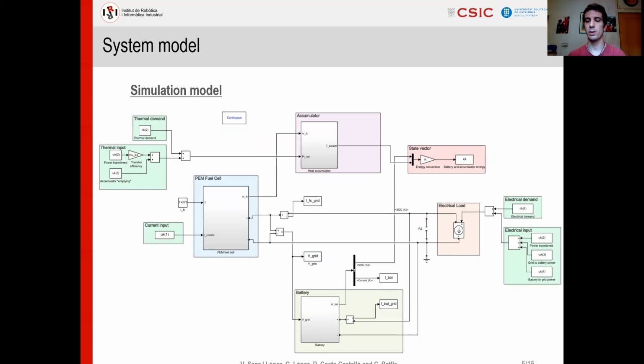This system has been built in MATLAB Simulink using, first of all, the same parts we've shown before, which is the PEM fuel cell together with its current input, which is hydrogen. Then we have the battery, the accumulator, and we have thermal load and electrical load. Thermal load are those coming from thermal demand, as well as other internal variables I will show later. And the same happens with the electrical load. Electrical load basically is electrical demand, and also other internal variables that go from the electrical part of the system to the thermal part, or the other way around in case it's needed.